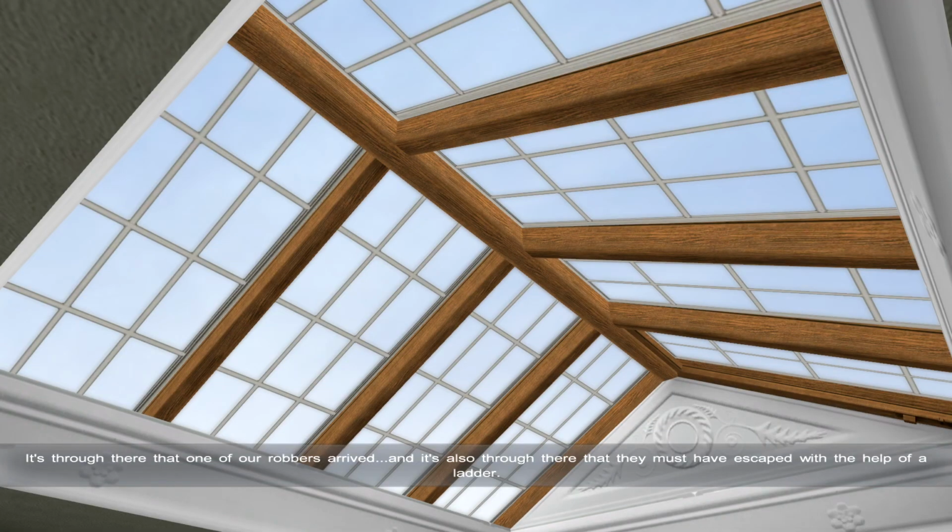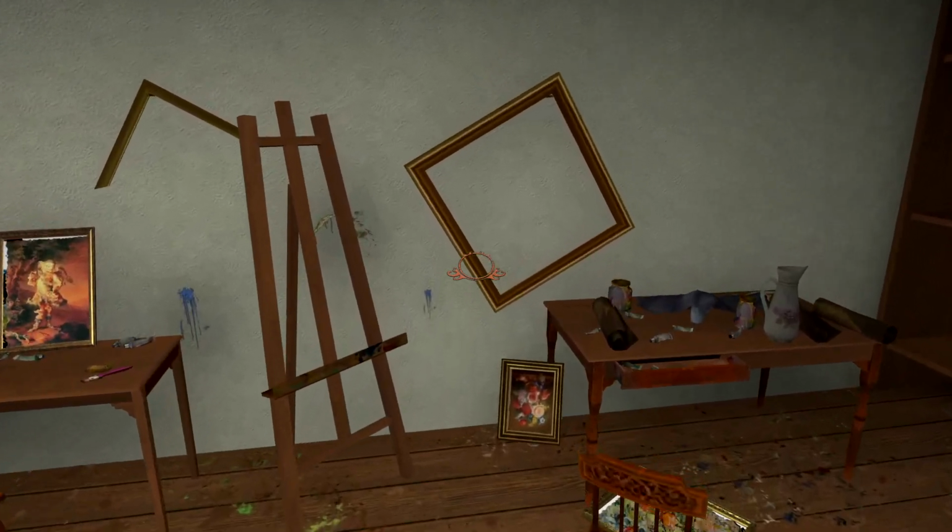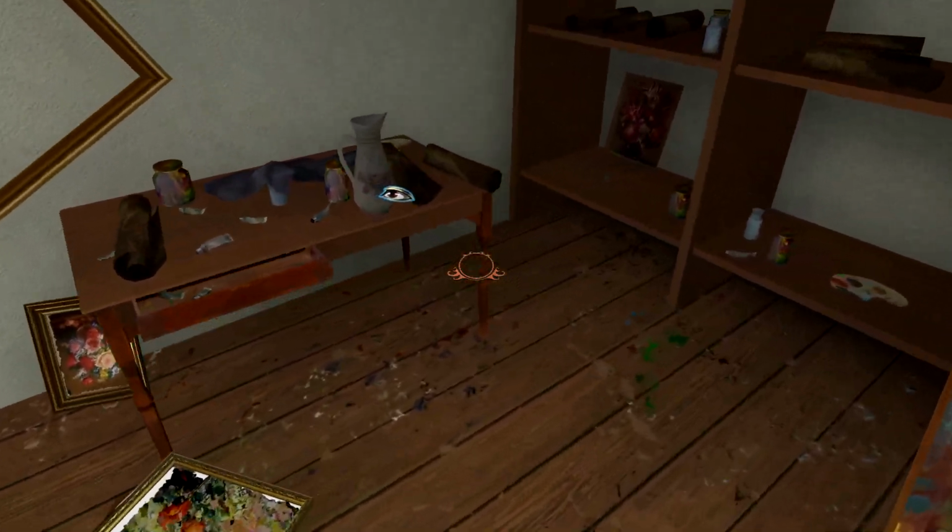It's through there that one of our robbers arrived, and it's also through there that they must have escaped with the help of a ladder. And Lestrade's already taken the bloody ladder, hasn't he? So there's 2 things here. There's this paintbrush and this pitcher of water.